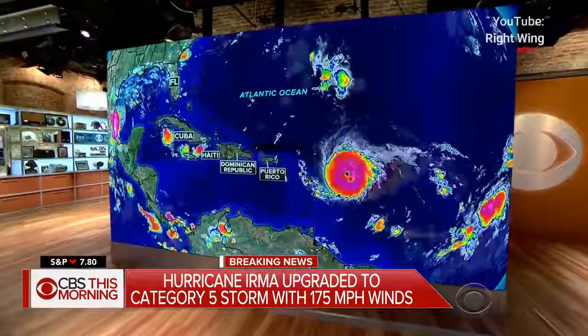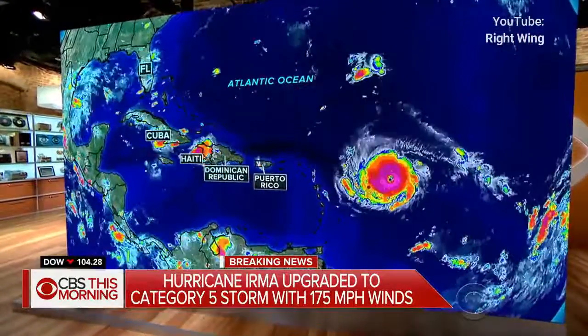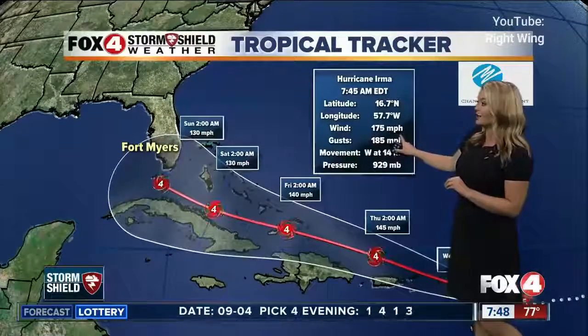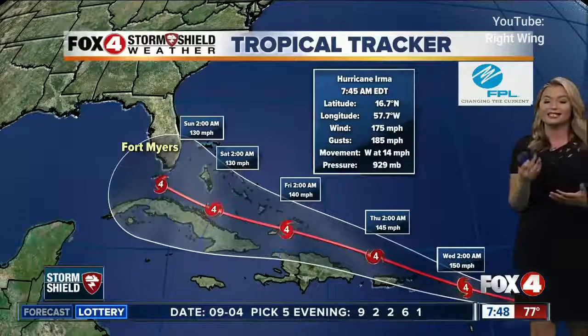Millions of Americans are looking ahead to another potential disaster. Hurricane Irma was just upgraded to a Category 5 storm. It now packs maximum sustained winds of 175 miles an hour. So wind speeds at 175 miles per hour, which is unbelievable. Gusts at 185. So a strong Category 5 hurricane as it approaches the Leeward Islands.